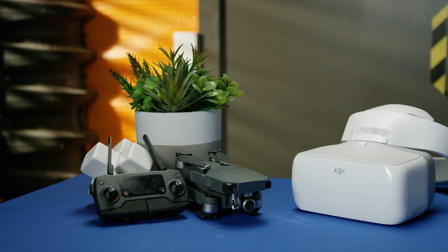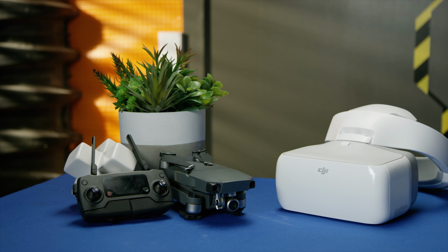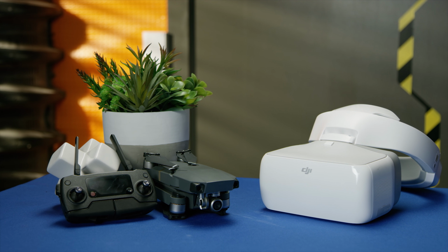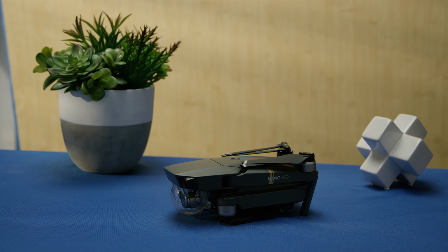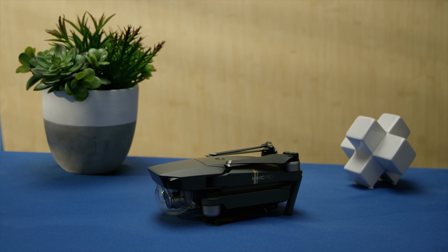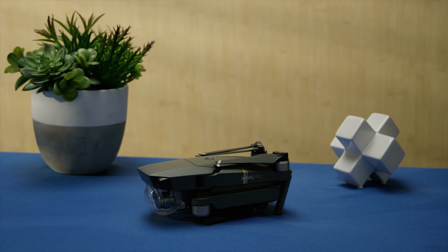I haven't actually reviewed the DJI Mavic Pro yet, so before we get into the experience of using the brand new DJI Goggles, I feel like it deserves some attention. When it comes to features, there's nothing especially groundbreaking about it on paper. It could almost be summarized as a miniature Phantom 4.